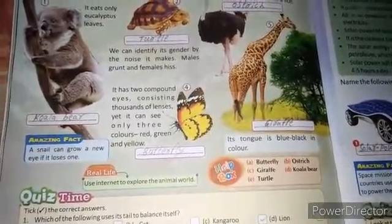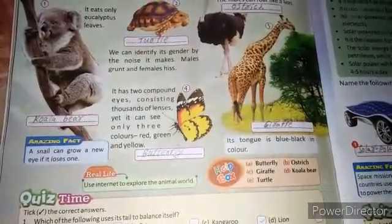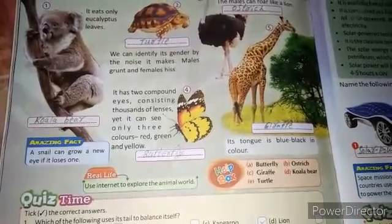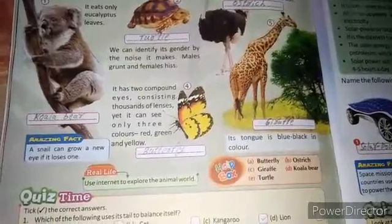And butterfly is very cute. Each and every person likes this. Now the fifth one: its tongue is blue-black in color, and it is the giraffe. Giraffe's tongue is blue-black in color.